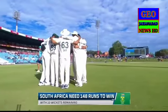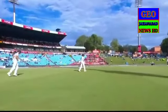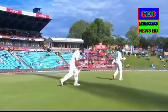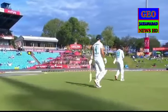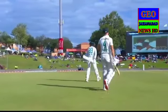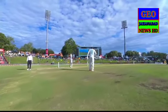South Africa need 148 to win. Anything they'll get close to that. They of course have their full allocation of wickets remaining. Become the only batsman for South Africa. Pakistan rolled over for 237. Michael Jansen, sensational. The odd one's going to bounce a little bit more. I expect that with the new ball it's going to happen.